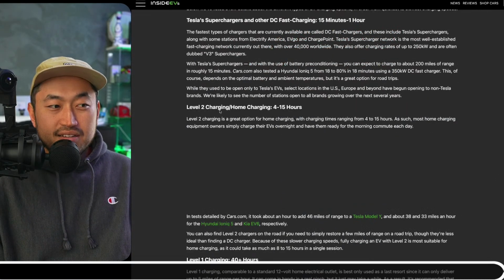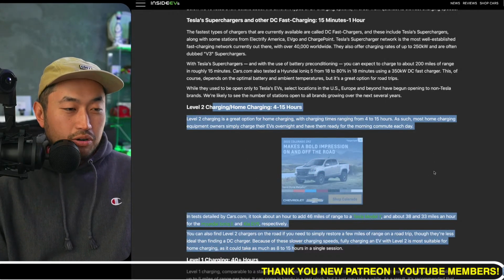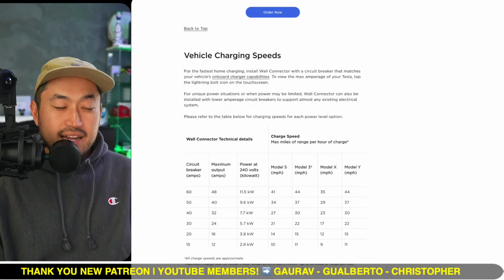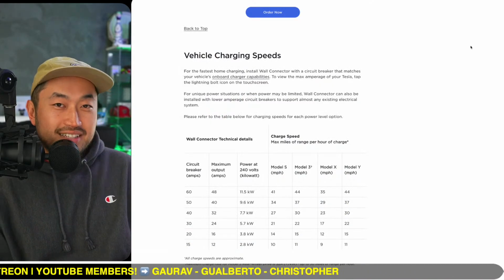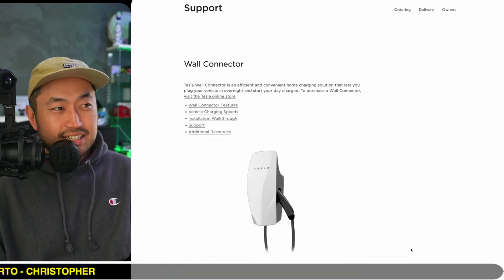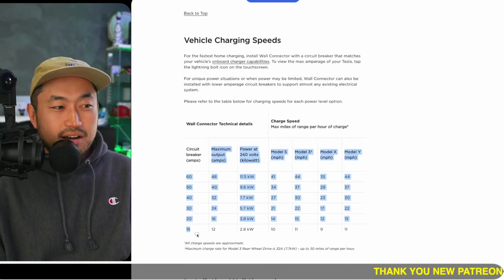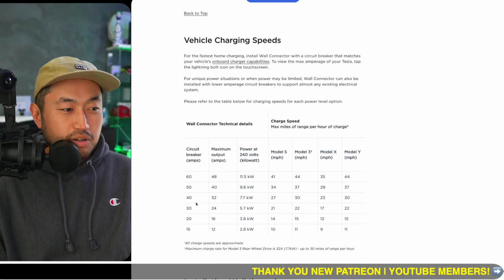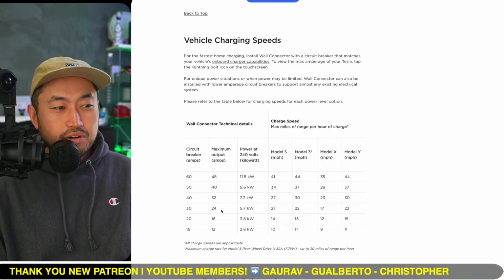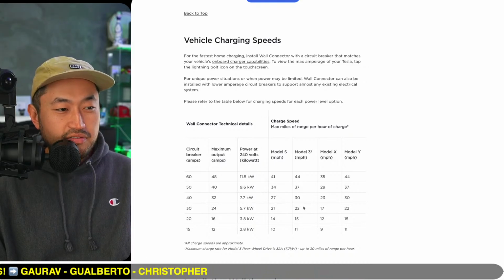The second rate of speed is of course level 2 charging. That's when you buy a home charger and plug it into a 220 volt outlet, and that's really anywhere from however long you want to take. Here are some charging speeds on the screen, from Tesla.com if you buy their Wall Connector. Depending on the amp circuit you plug it into, most people go with a 30 to 40 amp to get 32 or 24 amps at 240 volts.